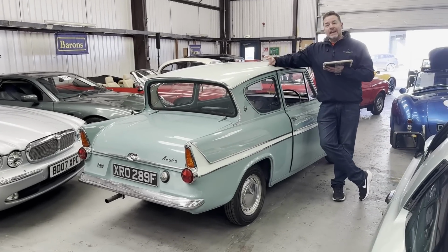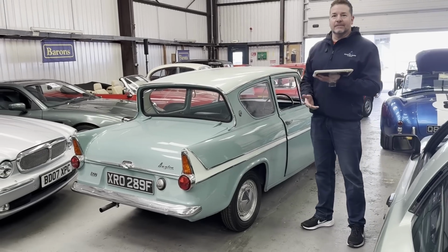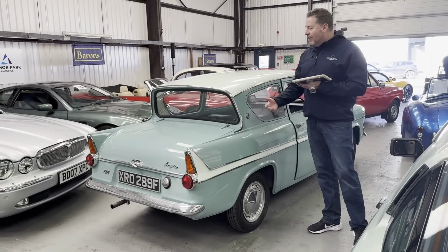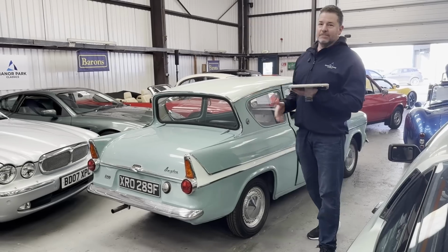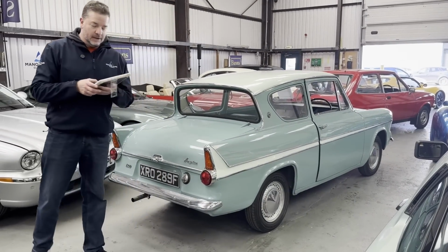But stuff like this, because any car that's in popular culture and film, you know, think DeLorean, think A-Team van, Dukes of Hazzard generally, Knight Rider, always commands a bit of a premium because people know what it is. Even people that don't know cars know what that is.